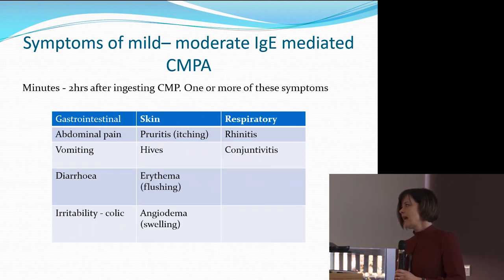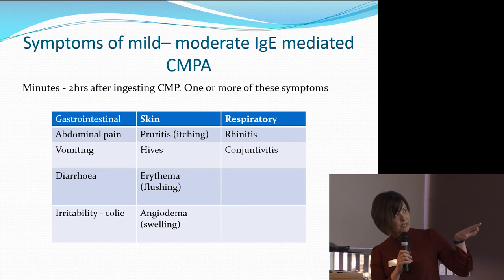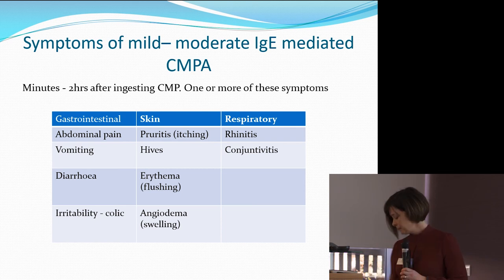Symptoms of mild to moderate IgE-mediated cow's milk protein allergy. So that's when they manifest minutes to 2 hours after ingesting cow's milk protein. Again, some of the GI symptoms might be similar to reflux: colic, abdominal pain, vomiting, diarrhea, irritability. The skin symptoms such as itching, perhaps hives, flushing, swelling. We could have a bit of rhinitis or conjunctivitis.